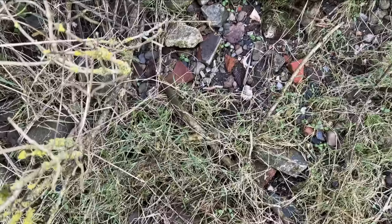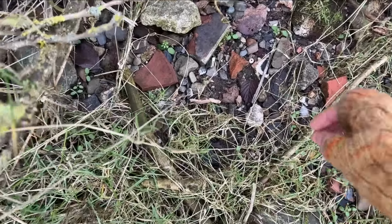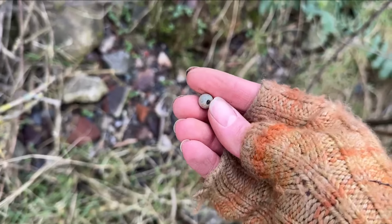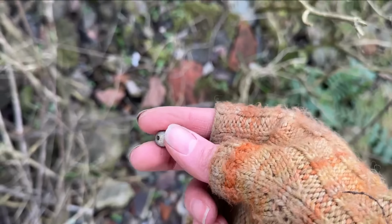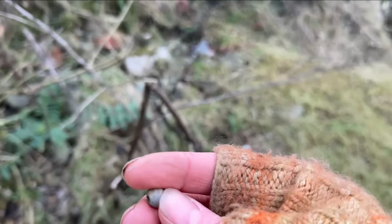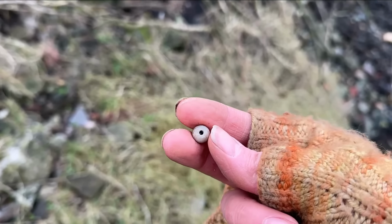Let's continue along the foreshore. That's enough of the undergrowth, I think, for today. Actually, before we go, I've just spotted my first bead. And it's a little ceramic bead. And these were in long strings, and I think they were painted. And they were used to decorate Christmas trees and stuff.